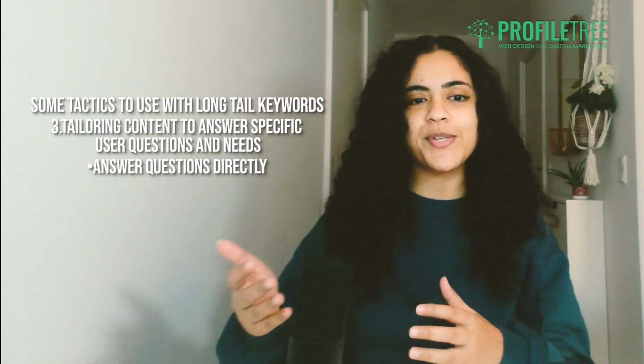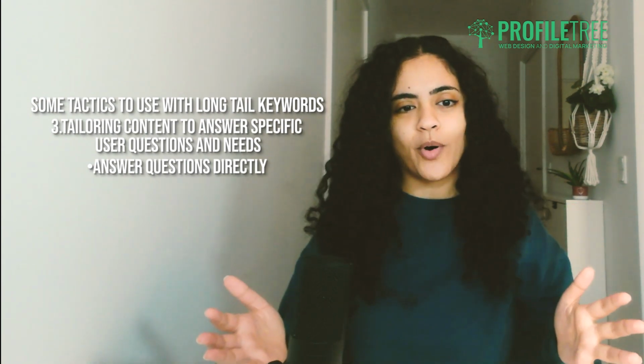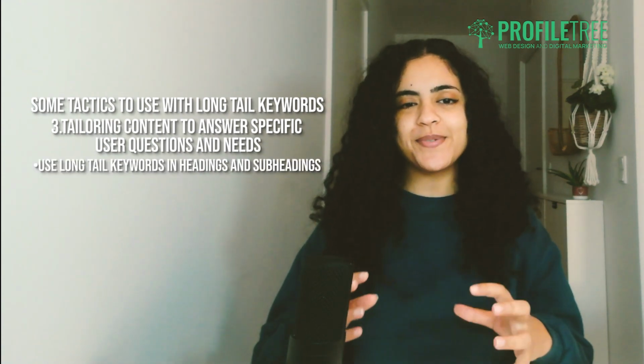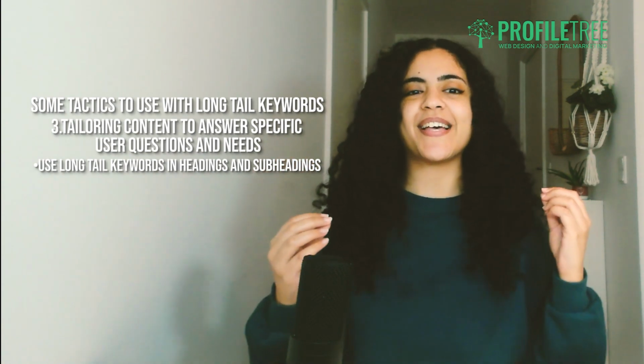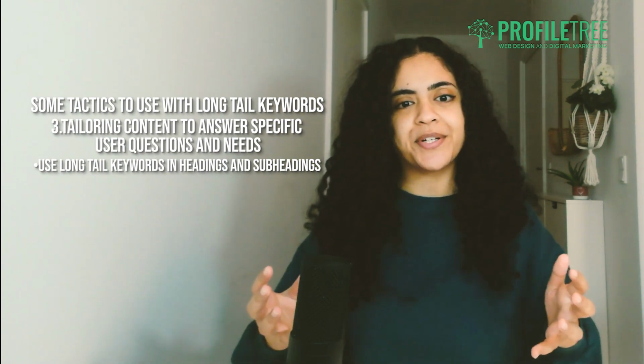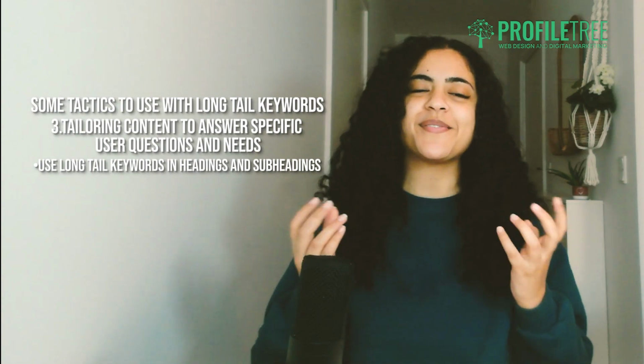Tools like People Also Ask on Google and forums like Quora can provide insights into what people want to know about that specific topic. And the third way you can achieve that is by using long-tail keywords in headings and subheadings. This not only helps in SEO, but also guides readers to the sections of your content that are most relevant to their specific interests or questions. By implementing these tactics, you can effectively use long-tail keywords in your content, and that will improve your SEO while maintaining high-quality, engaging, and user-focused content.